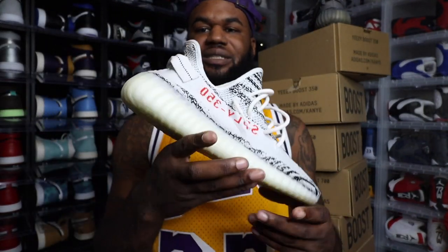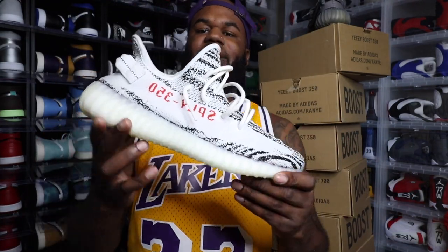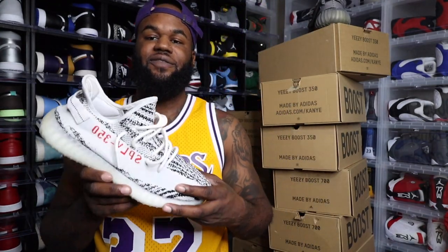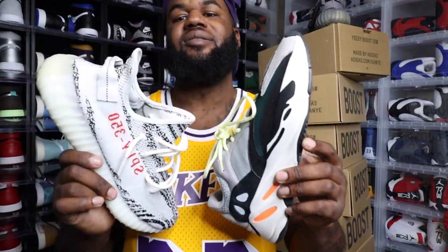I think I have worn these. Yeah, I have worn these because y'all can see it's dirty right there. But this shoe right here, man, is fire. Definitely a must. And, you know, if you are collecting Yeezys or you looking for your first Yeezy, definitely go for these. Like I told y'all, the Wave Runner, these are probably 2 of the best Yeezys of all time, you know, ever released. But I'm glad to have both of these in my collection.